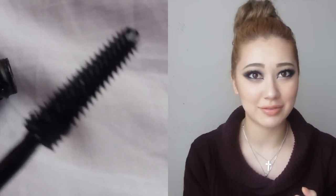First of all, I could not tell the fibers in it. I could not see it at all. It just seemed like a normal formula. Second, it did clump a lot.